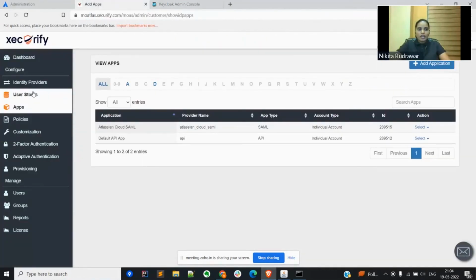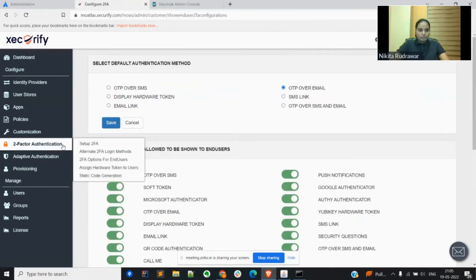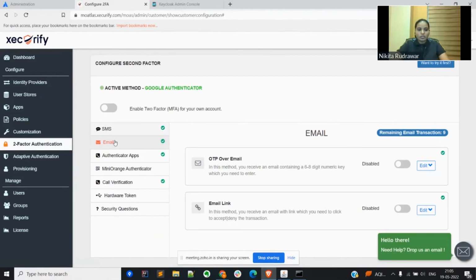In the miniOrange dashboard, I have connected Atlassian Cloud via Atlassian Access. Then I have configured Keycloak as an identity provider. After that, I have also configured 2FA for Sanket or for all the users. Here you can see all the supported 2FA MFA methods in the miniOrange brokering solution. I'll give you time to check all the MFA methods. It supports OTP over SMS, OTP over email. You can also configure it as OTP over SMS and email, so you'll receive OTP on both of these.